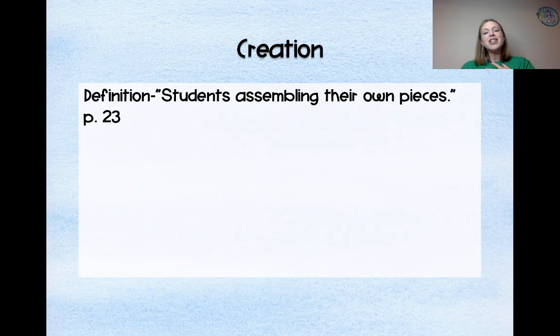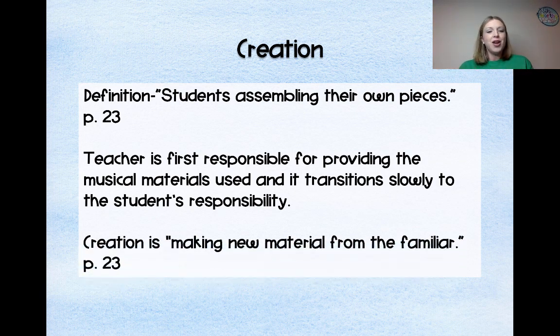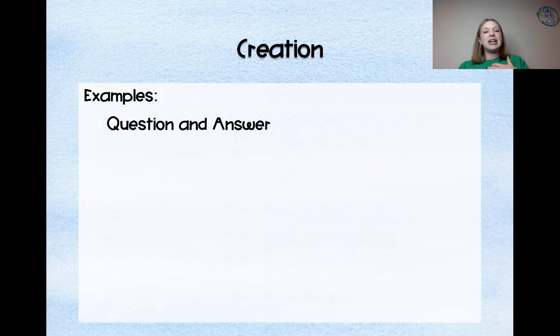Creation: students assembling their own pieces. The teacher is first responsible in Orff Schulwerk for providing the materials, and then it transitions slowly over to the student's responsibility. The scaffolding slowly drops out and the students start taking over and doing their own creation. Creation is making new material from the familiar. Now they have a musical vocabulary that you've been working on with them, and it's their time to take over and shine.